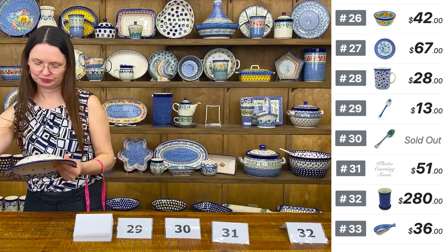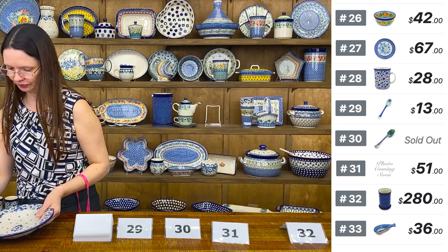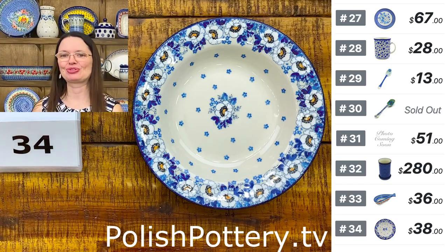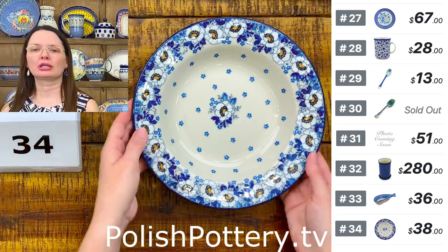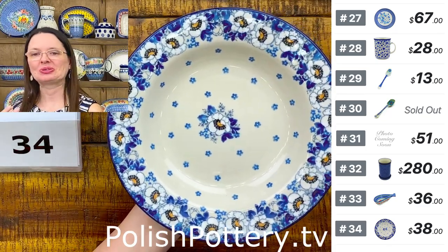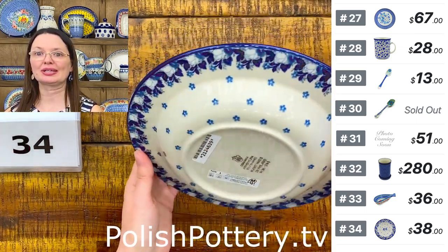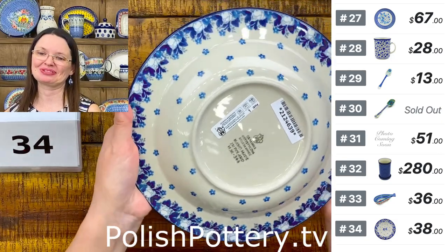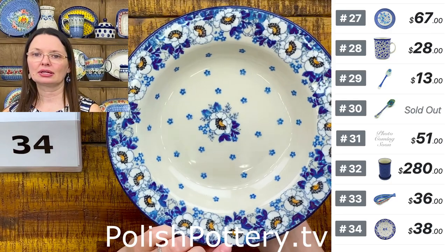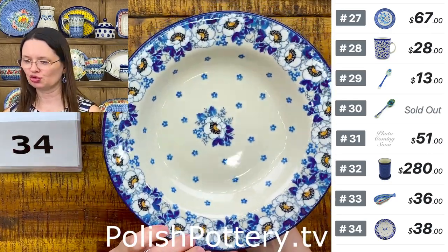Pasta bowl with blue spring pattern. Some of the patterns look so good on the round shapes, others look better on different shapes, but this pattern, yeah, it is just beautiful in the pasta bowl shape. Oh my goodness. Number 34 is $38. This is the wide lip pasta bowl, shape 14 from Ceramika Artystyczna.